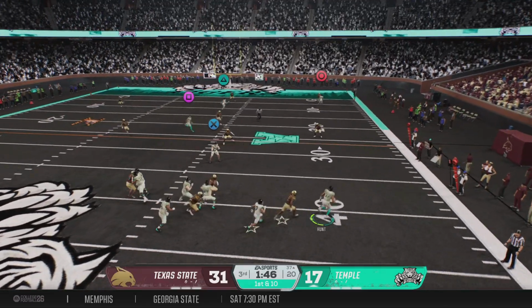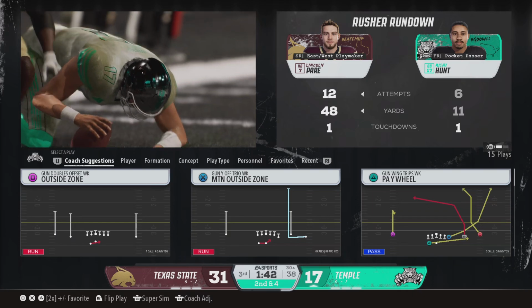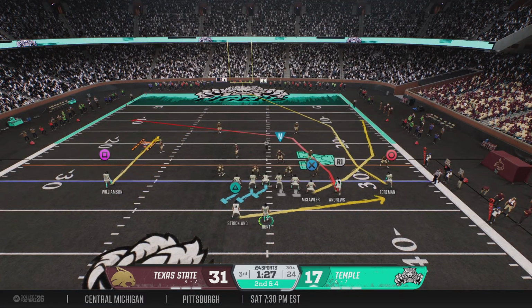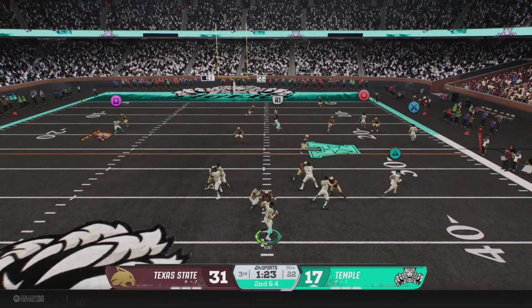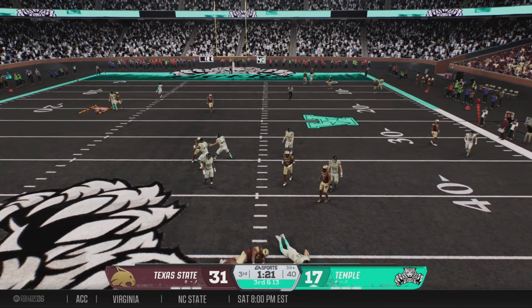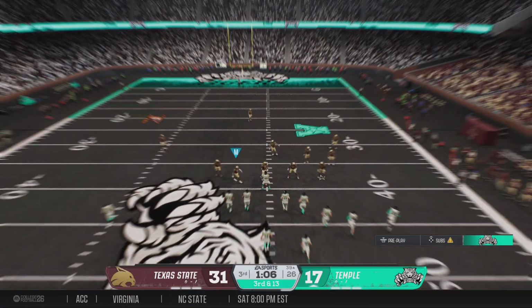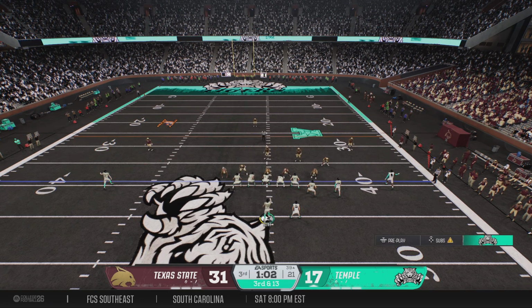Oh, they're after him. He'll pull it down and run. What an easy way to get some free yards. I got an athletic quarterback that can do this. I can bootleg him to his right, make it a pass-run option. If he wants to take a shot down the field, so be it. But if not... Nowhere to go with the ball, and down he goes at the 39. Now a lot of work to do to move the chains, keep this drive alive after that earlier sack.